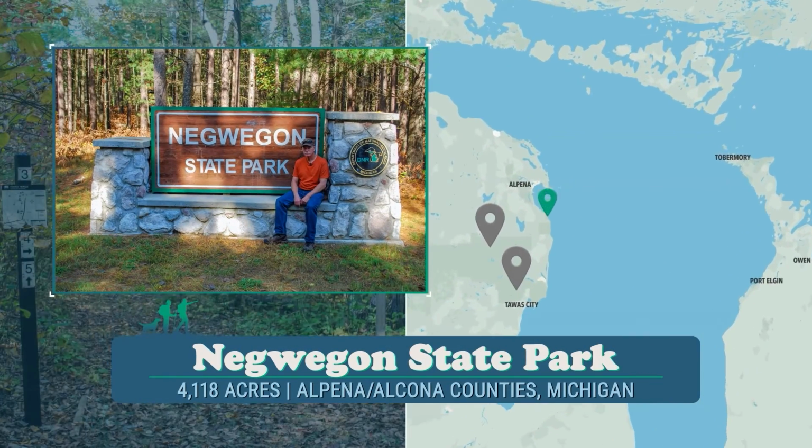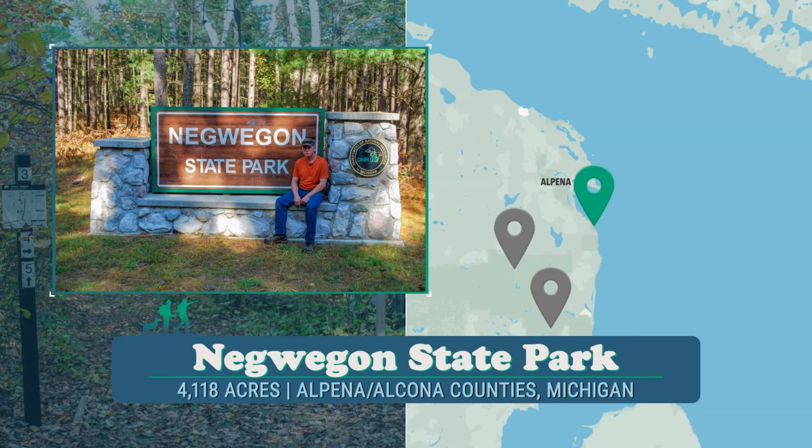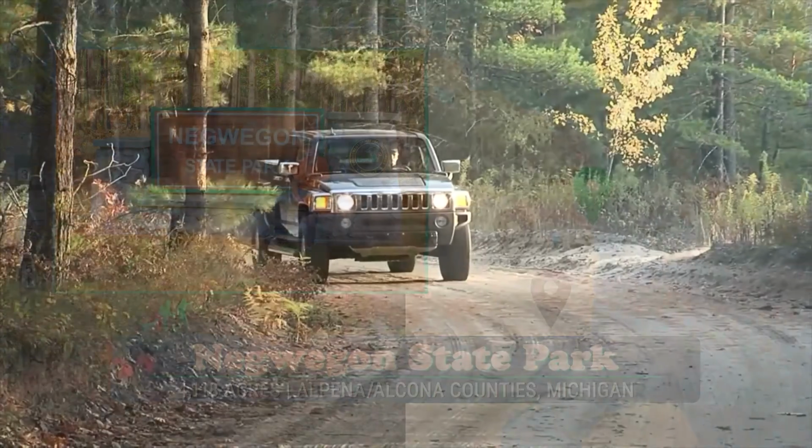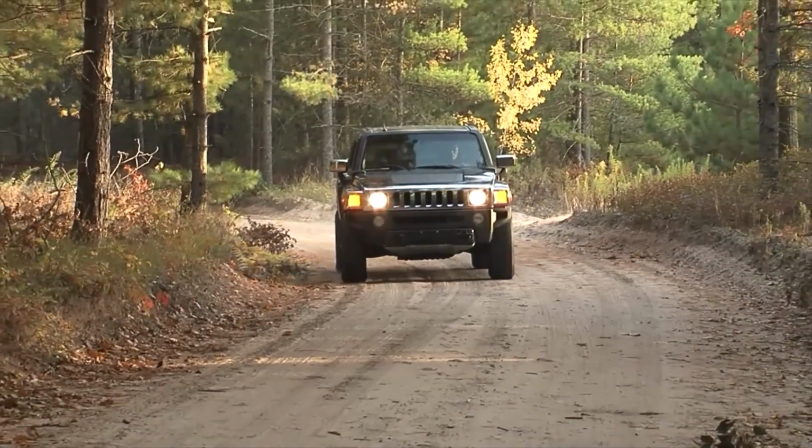From Canada, we move on to the Negwagon State Park. Traveling Michigan for over 25 years, to our amazement, we had never heard of this park before, and we're pretty excited to get started. Studying up on the park before we arrived, we learned it was one of the more secluded parks in the state.